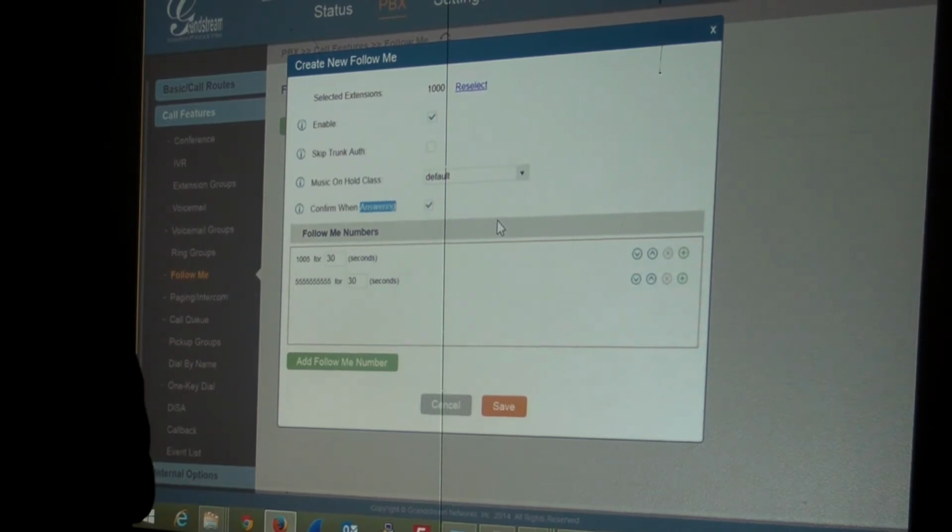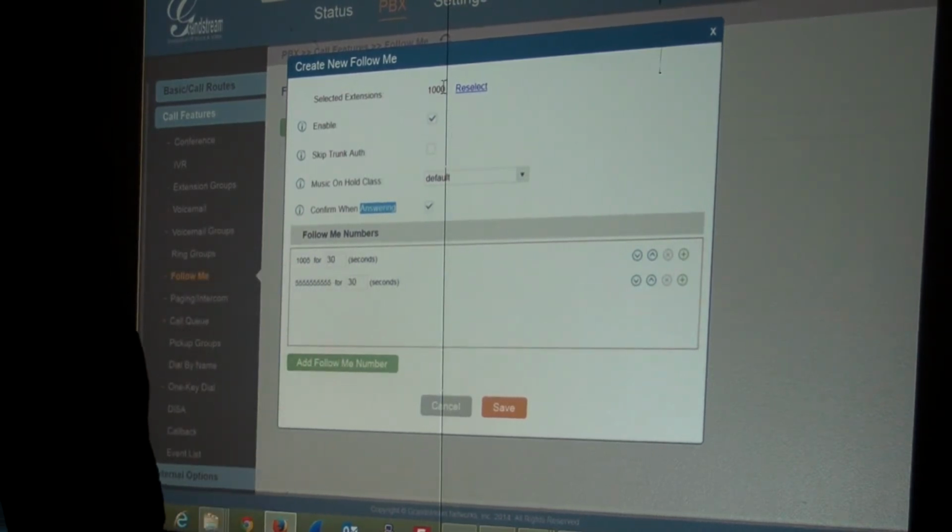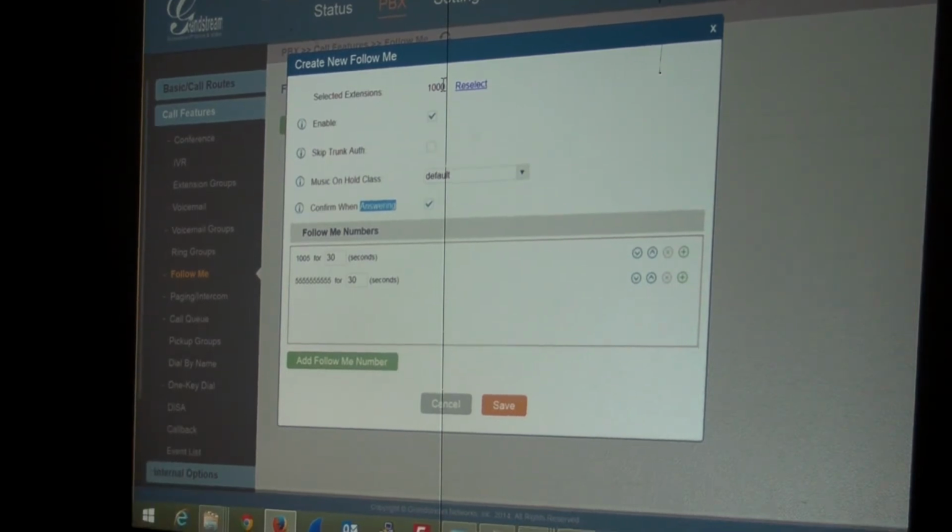At the end of the follow-me, what happens? At the end, it's going to go to the original extension's voicemail, which is 1000. Okay. So the system will go back to the default. If confirm is enabled, it'll go back to the first original extension.